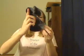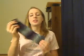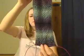I have a tangled mess. There it is. I'm done. The leg, the flap, the turn, the gusset, and I am headed out the foot, people. There we go. It actually didn't do too bad. I did my usual heel flap. I didn't do a short row. I didn't really care about how the color went, but it didn't do too bad.